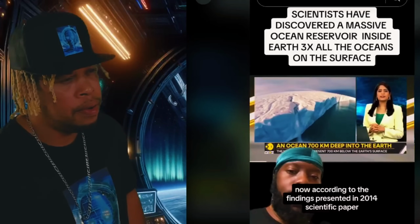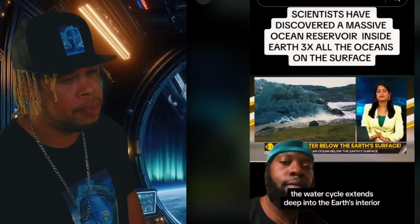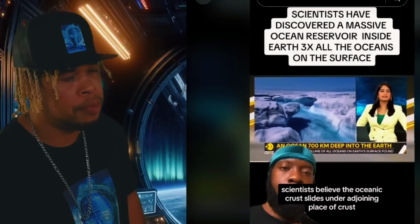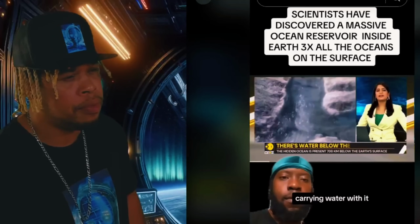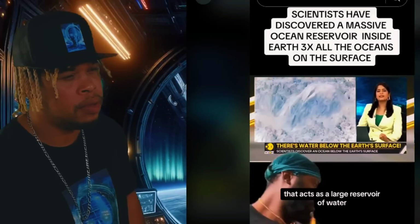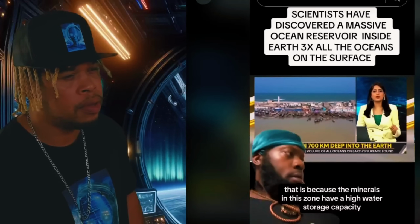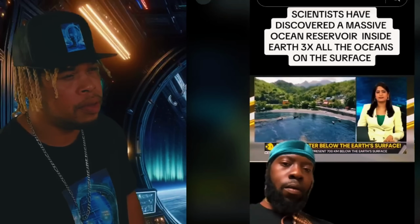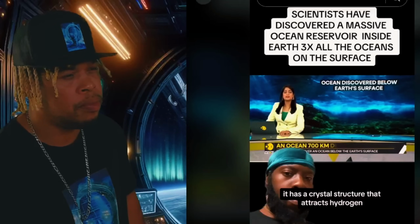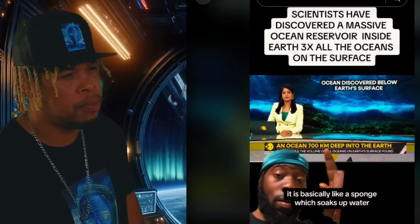Now, according to the findings presented in a 2014 scientific paper, the water cycle extends deep into the Earth's interior. Scientists believe the oceanic crust slides under adjoining plates of crust and sinks into the mantle, carrying water with it. They have now concluded that there is a mantle transition zone that acts as a large reservoir of water, because the minerals in this zone have a high water storage capacity. Consider ringwoodite, the rock in which the ocean has been found. It has a crystal structure that attracts hydrogen. It is basically like a sponge which soaks up water.